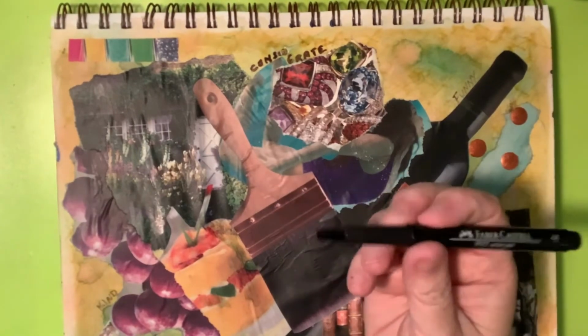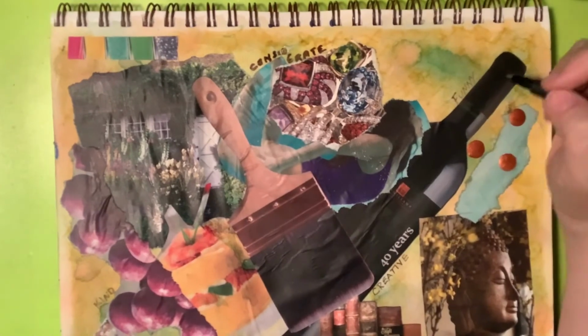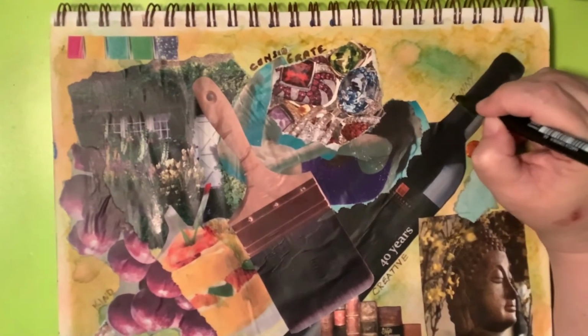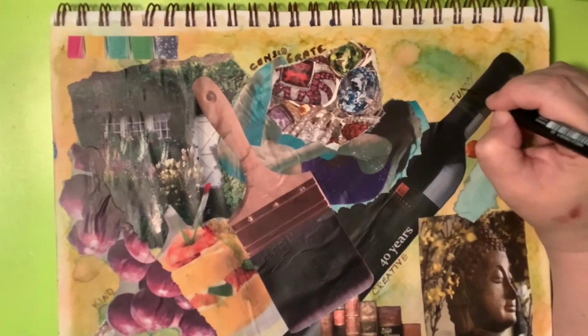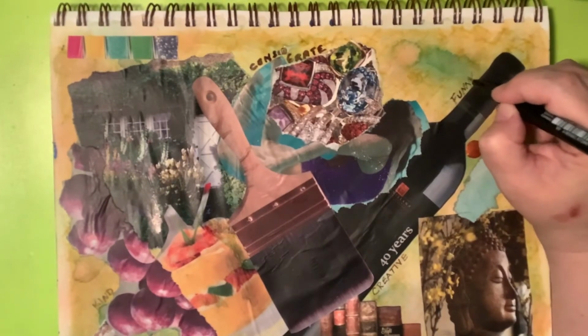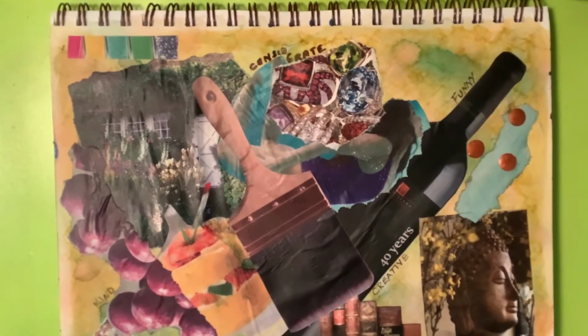Faber-Castell fine tip in the black. I'm just going to see the difference. I have to make sure I don't put my fingers in. Oh, it still doesn't want to write on this little spot that's not quite as dry as it should be. Okay, I'm going to leave it like that. So I've just added a few words, things that I feel are important or good, or my good qualities that make me feel good about myself.